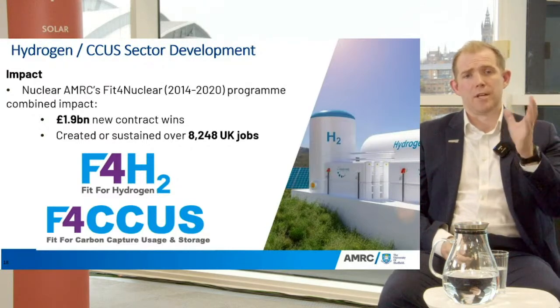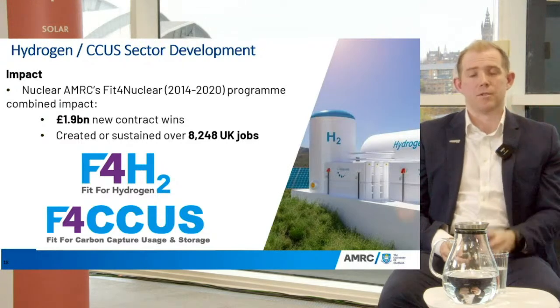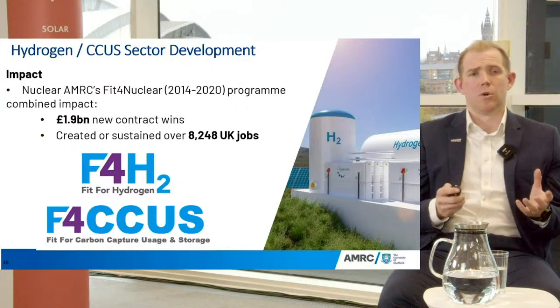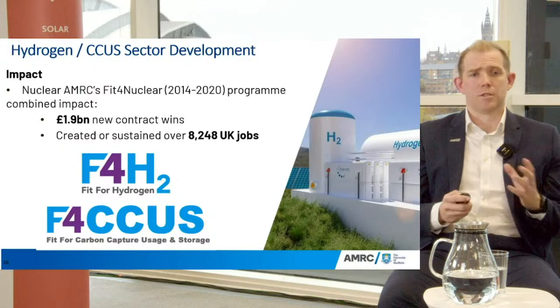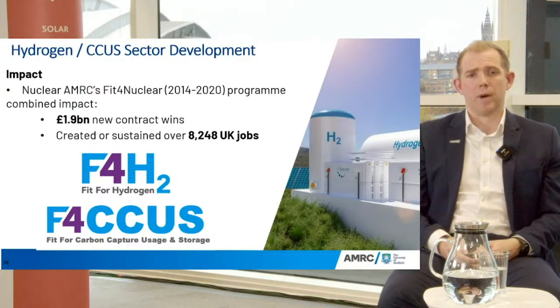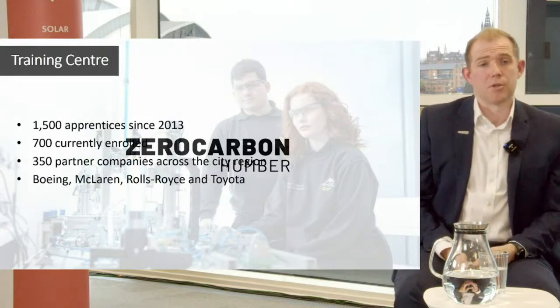You can see the figures on there, they speak for themselves in terms of the impact that this has had over the last 10 years. And what we're doing is using this model to recreate that across hydrogen, CCUS, to try and absolutely maximise the economic benefit to the UK. So I think with that, I'll just talk finally on skills and training.